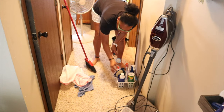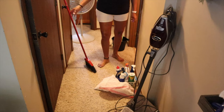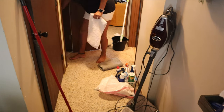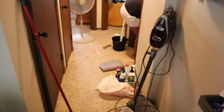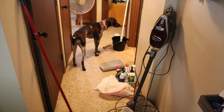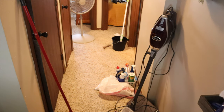So we are just about done with today's video and here we are in the hallway cleaning it all up. I'm going to show you where I'm going to put the caddy. You guys, without this in the bathroom, the littlest things make a huge difference. The littlest things, I tell you. So without this caddy, it looks so much better and next to the toilet, it's not so cluttered or clustered or whatever. It's not overwhelming.